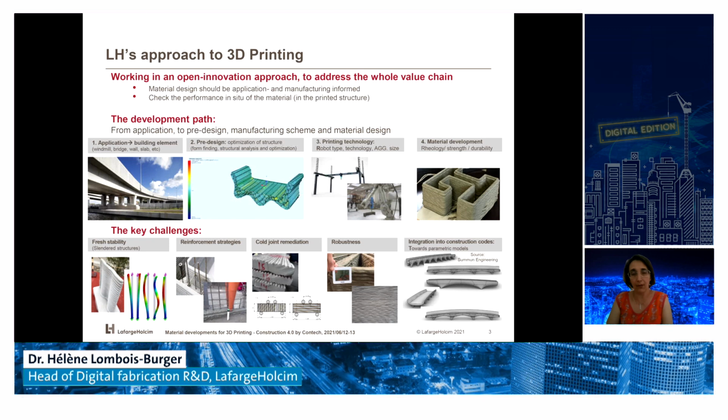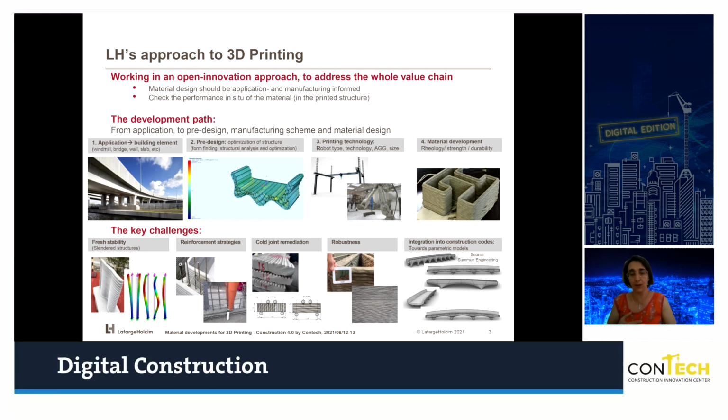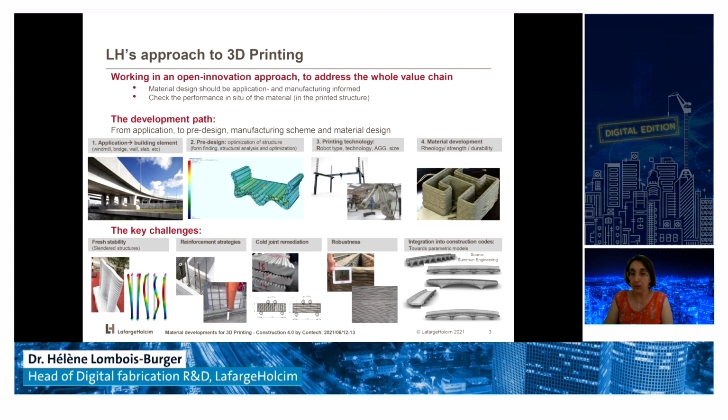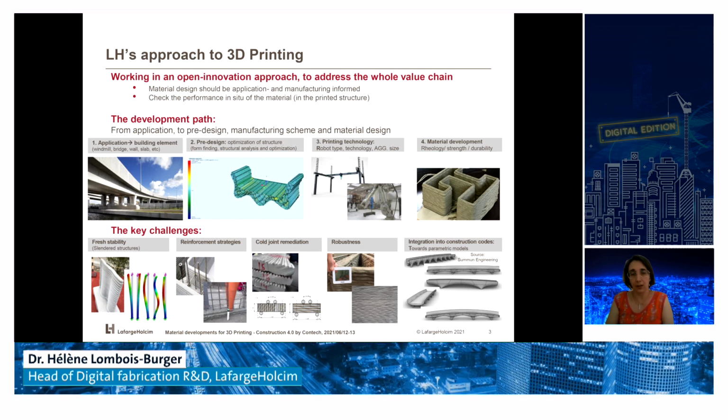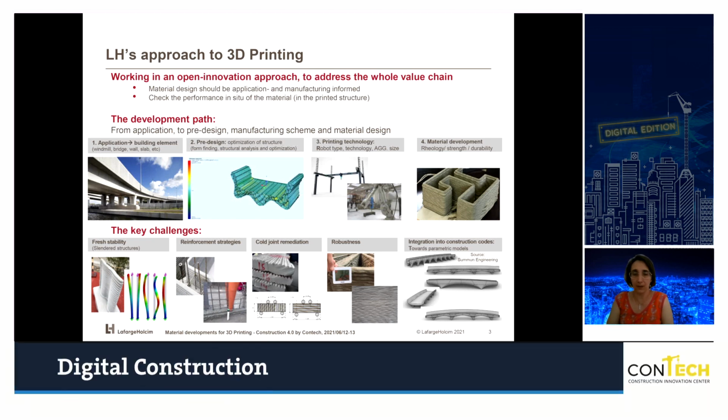You want to have a monolithic material, which means that you want to avoid cold joints. Cold joints are a brittleness between two successive layers. If you take too long to print the upper layer on top of the other ones, you will have this problem, and there are remediation solutions. Next, you want to be robust. Whatever your environmental conditions, be it cold or hot, with high or low moisture content, you want something that will produce the same printed structure and that will be crack-free.